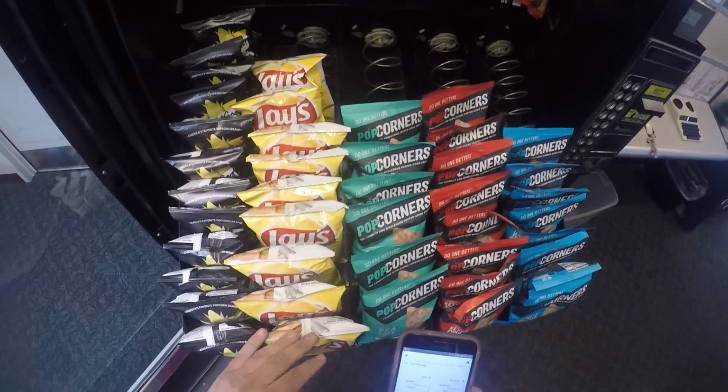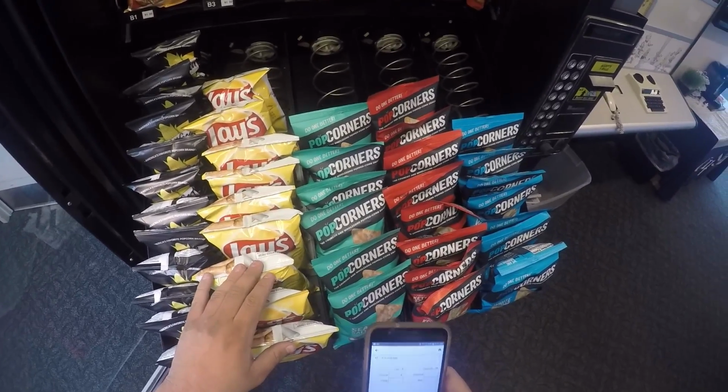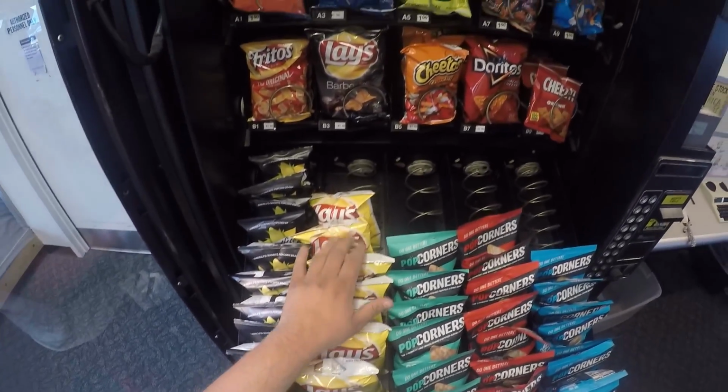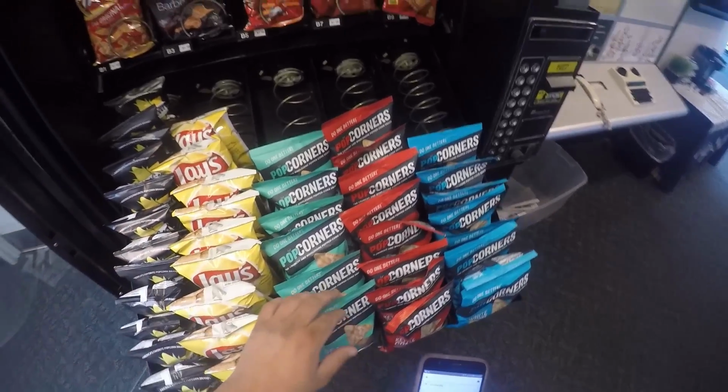I could have pointed the camera down a little bit more so you could see the phone and what I'm doing, but I'm using the phone app to correct anything in the software that might have been off.